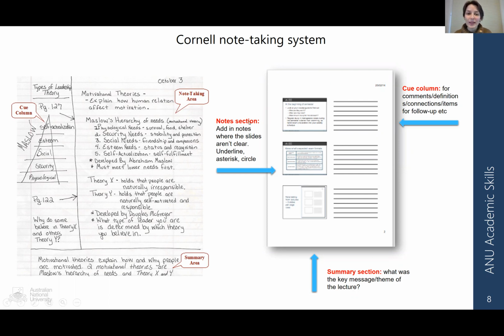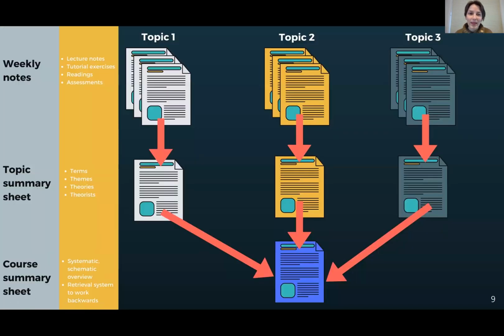You can do a similar thing with printing out your notes from the lecture slides. So you could, for instance, print out the lecture slides with notes attached and have a section on the margins where you write down your own questions. And in the notes sections, well, you've already got the slides there. So you might supplement them with additional notes from the lecture itself. You could also write a summary section at the top or the bottom of the page.